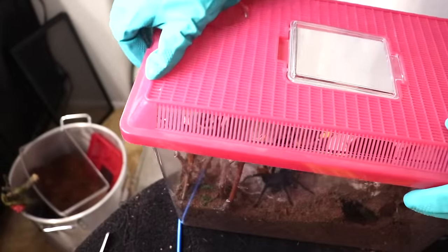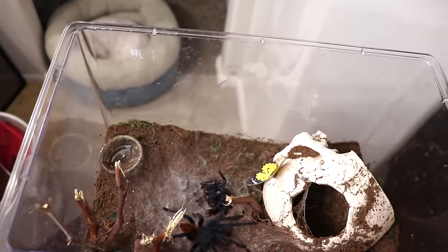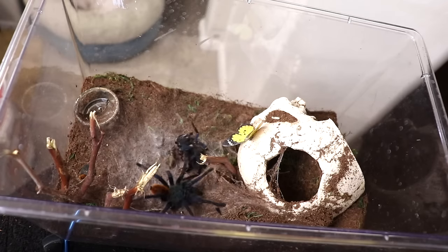We're just gonna feed her. I've gotten the urticating hairs on my hands. I've never gotten them on my neck before, bro. Like, I'll keep you updated. Go ahead and give her some food. There you go.